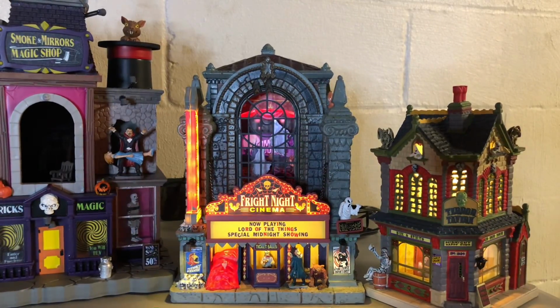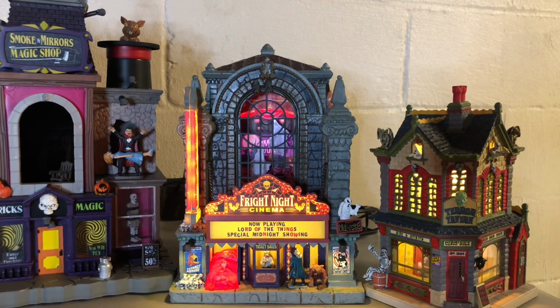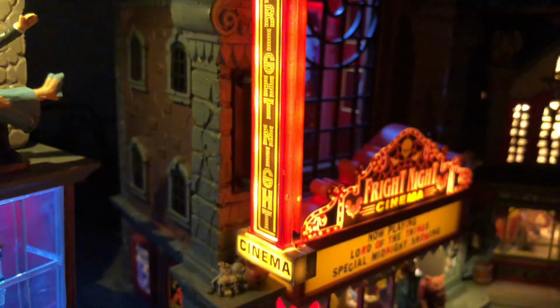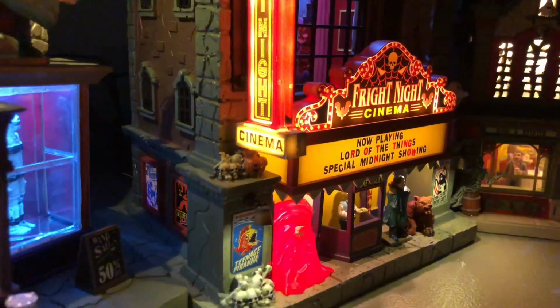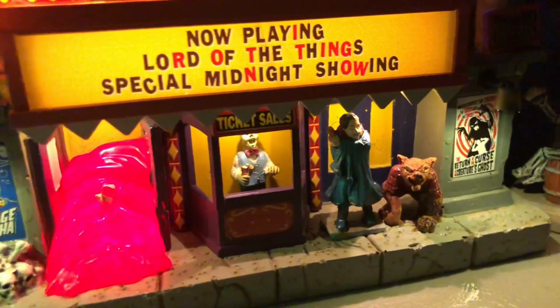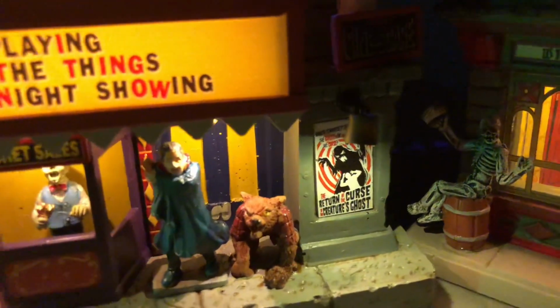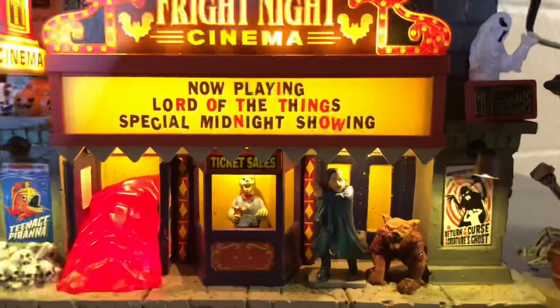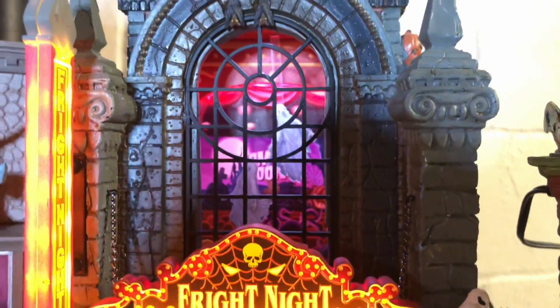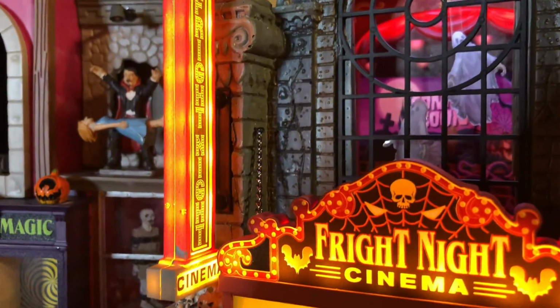Our next building is the Fright Night Cinema, yet another dynamically lit piece and also a Michaels exclusive. I believe there's been one other Lemax Spooky Town movie theater before the Fright Night Cinema, and I've always liked that one, and I've always wanted to get my hand on a movie theater as I'm a huge cinema fan myself. When I saw that they had the Fright Night Cinema this year, this one was a must-have for me. If you're a fan of horror movies or just movies in general, this is definitely the piece for you.